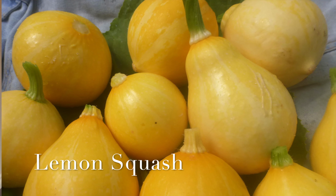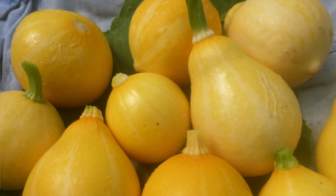Number two would be the lemon squash. The lemon squash did very well. It was very prolific. The leaves were humongous. The squash grew so big. The plant just looked so healthy. It grew really well in this area. It grew really fast. And yeah, they were delicious to just barbecue. They had really good size, really good flavor. They were about the size of a baseball, so about like this big.